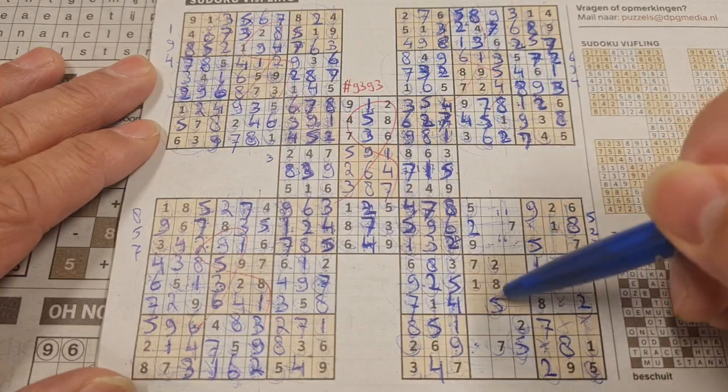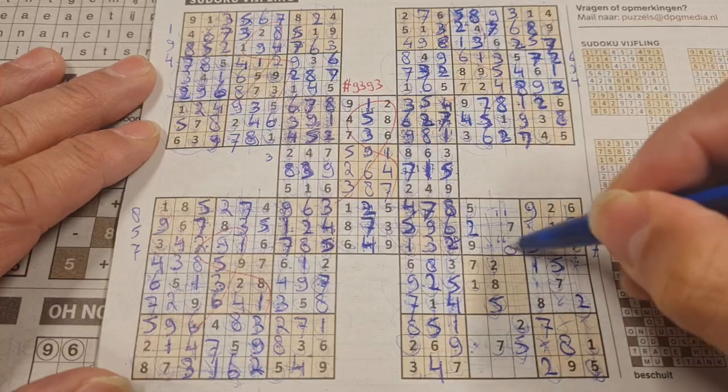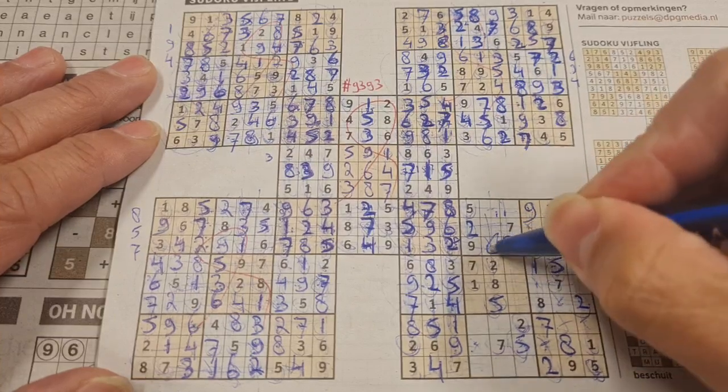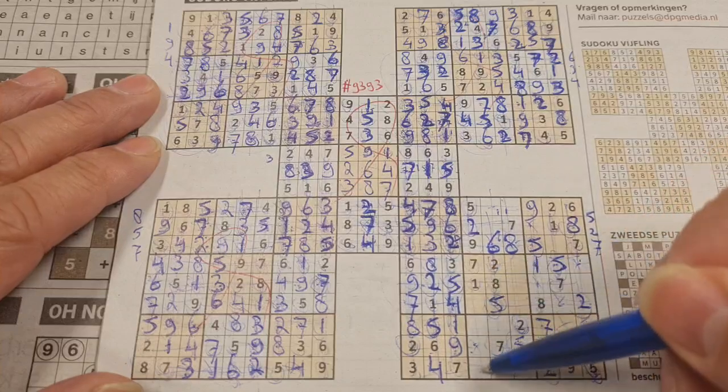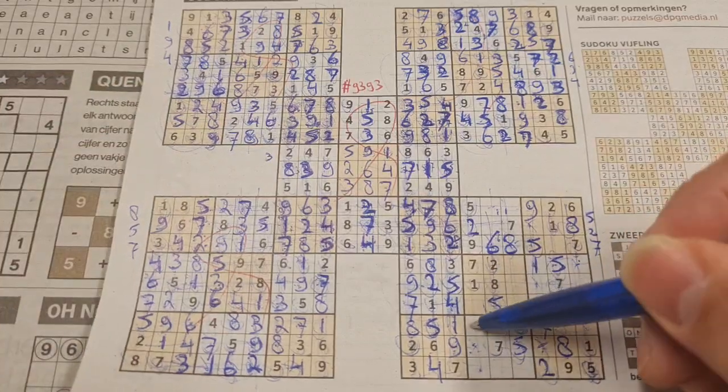6 and 8, 6 and 8. We have 8 in this middle column, no 8 there. 8 should be here, and the 6 goes there. 8 in this column, 8 in the middle column, so the column next, the only 3 places left for the 8 should be here, here, or there.